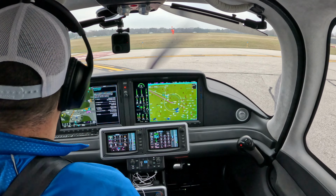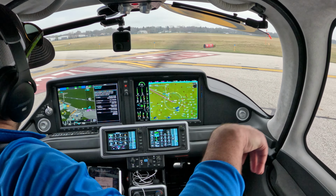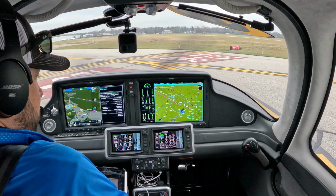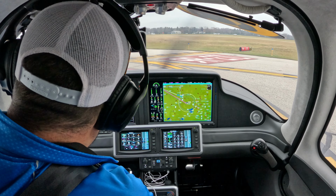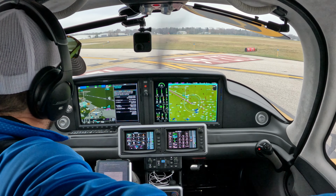Tower, Cirrus 524 Charlie Charlie, holding short of 27 left. IFR. Cirrus 524 Charlie Charlie, Pontiac Tower, continue holding short, runway 27 left. Holding short 27 left, 524 Charlie Charlie.